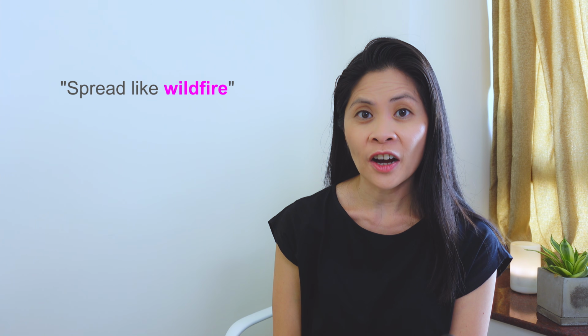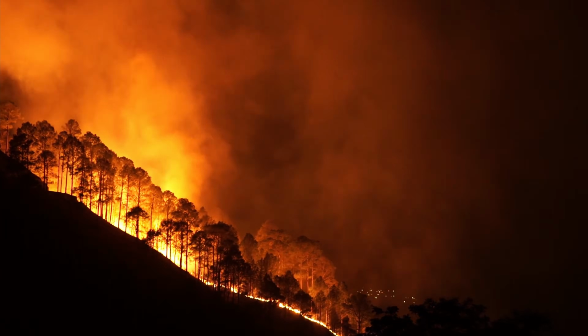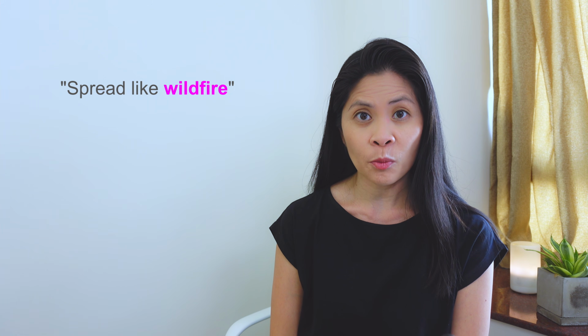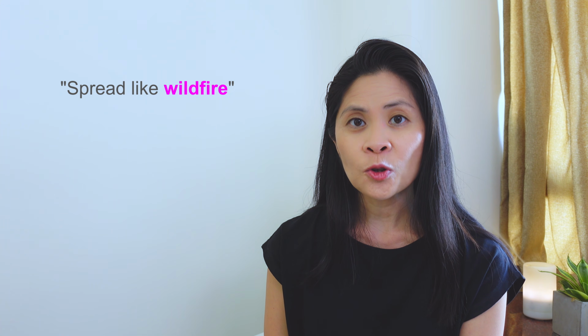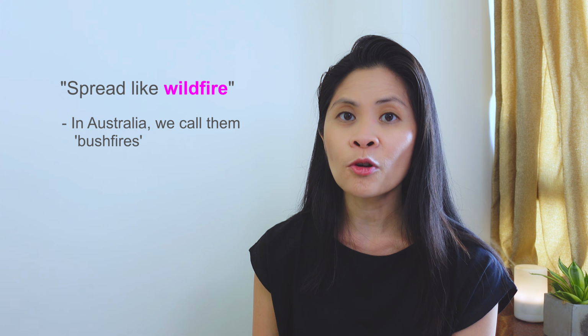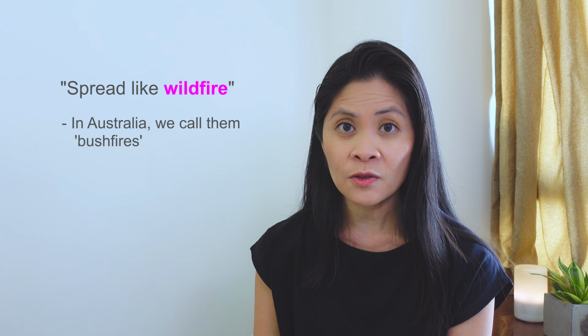And a wildfire is a type of fire. It's a very big fire that's burning in the countryside where there are lots of trees and bushes. So a wildfire can spread very quickly. Now, in Australia, we call them bushfires. If you live in Australia, you would know how often these bushfires are happening nowadays, especially during the warmer months. They're a big problem in Australia, so I've mentioned them in previous listening practice videos.